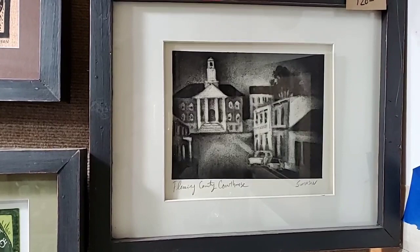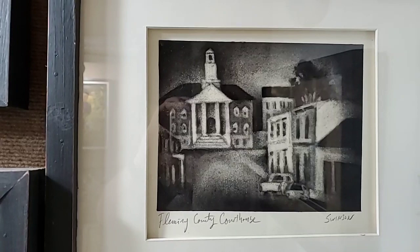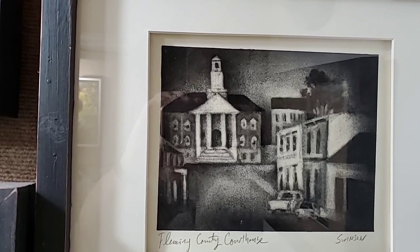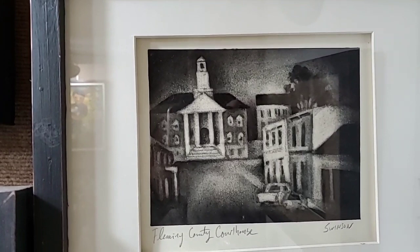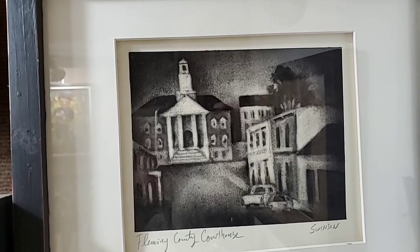I was talking to you all about the Fleming County Courthouse and what a cute little rural town it is. They have a little courthouse up on a hill and a classic Main Street USA that kind of leads up to the courthouse. And I like progress, but sometimes I wish things would stay the way they are. And Fleming County has moved their courthouse.